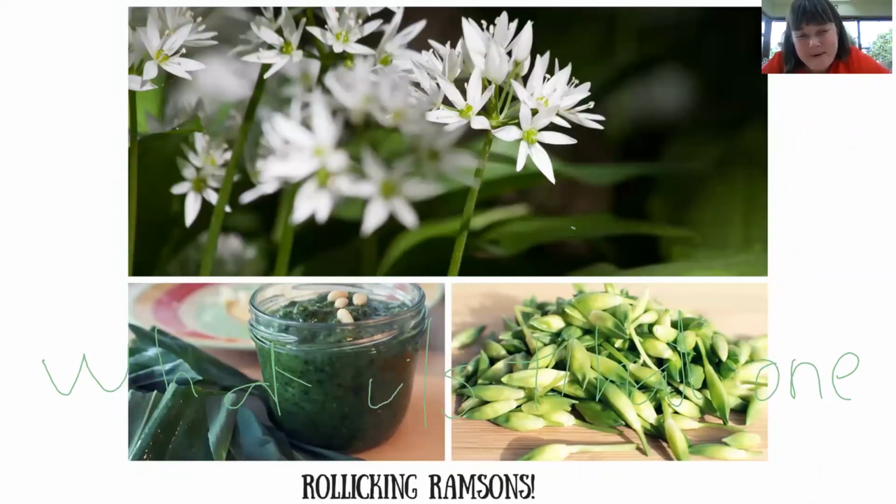And of course, now we have rollicking ramsons. I wouldn't suggest anybody put this into their garden because they just go bananas. But if you were lucky enough to have a big garden that has a wild area that these guys might be coming into anyway, oh, it's wonderful. It's wild garlic, basically, if anybody doesn't know what I'm talking about. When we go out into the countryside in springtime, you're just hit by this waft of garlic as you walk along the country lanes.